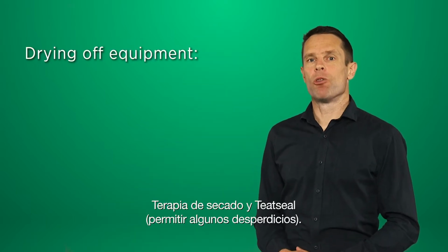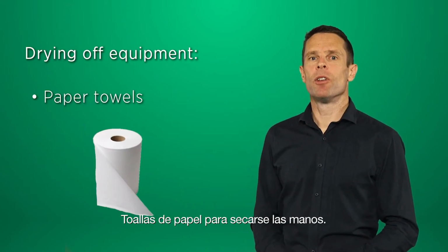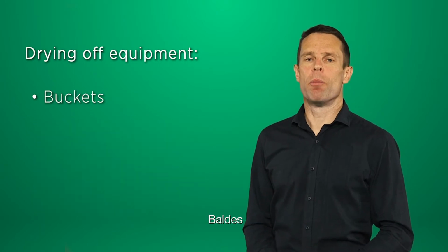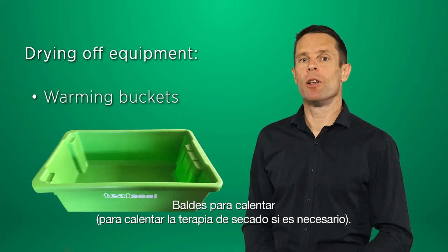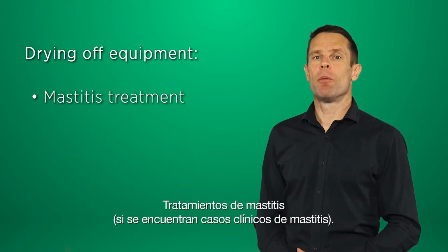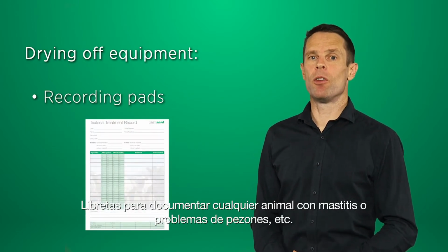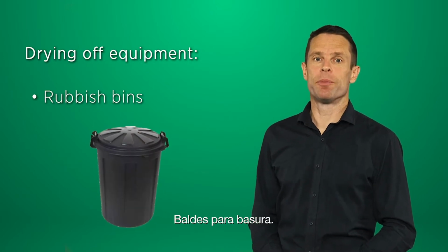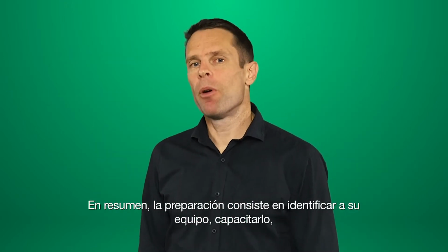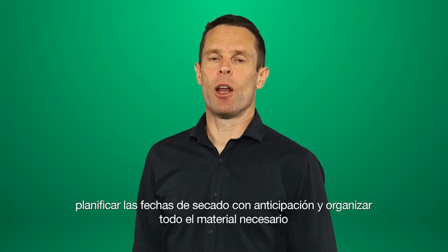Drying off equipment: dry cow therapy and teat seal, allowing for some wastage, paper towels for drying hands, disinfectant, warm water, buckets, teat wipes, warming buckets for warming dry cow therapy if necessary, paint for marking cows, mastitis treatments if clinical mastitis cases are found, recording pads for documenting any animals with mastitis or teat problems, head torches for dimly lit sheds, teat spray, rubbish bins. To recap, preparation consists of identifying your team, getting them trained, planning the dry-off dates in advance, and organising your equipment.